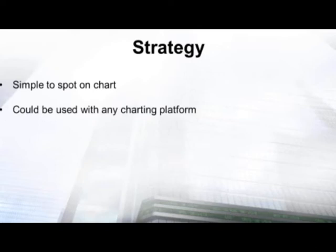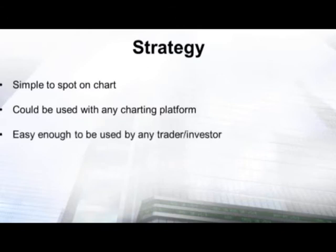Also, one of the mandates we had was that it could be used on any platform, which we've achieved, and also easy enough to be used by anyone, any trader, whether they're just starting out or they're experienced. It had to be extremely low risk, which it is. When you see our rules, you'll understand why there's very minimal risk involved. And also, it has to be consistently profitable.